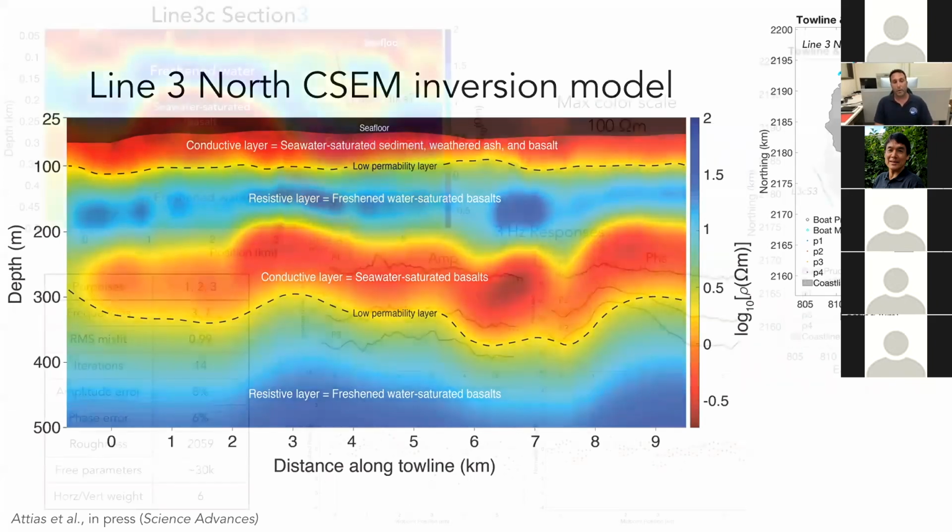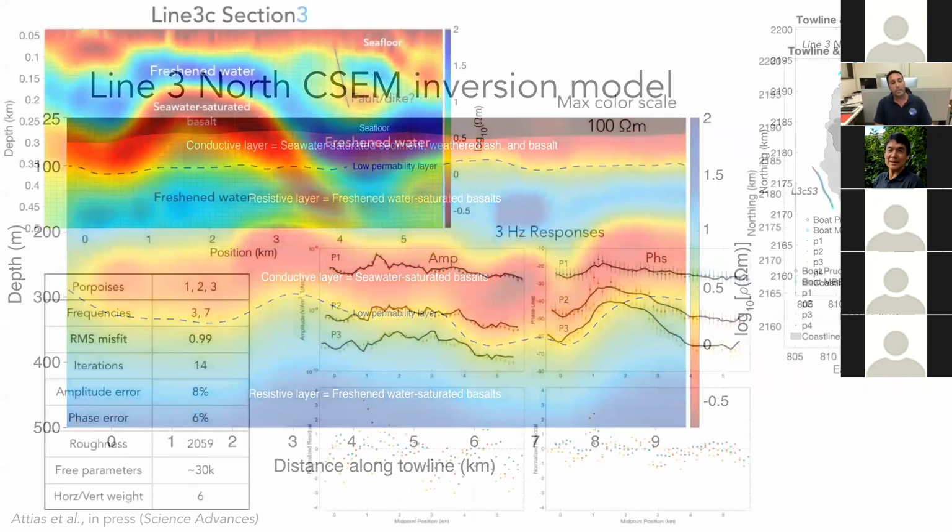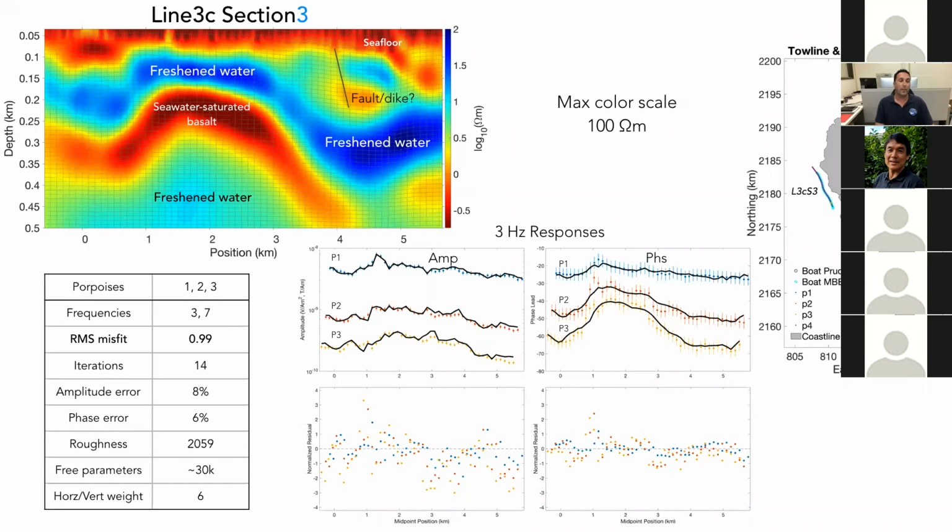This is another example of a different line, a bit southern from the first one, close to Kailua Kona, and you can see the same kind of structure. We have conductive, resistive, freshwater, and then another conductive, another freshwater layer. It's more fluctuated, probably due to the nature of the lava flows in this region.